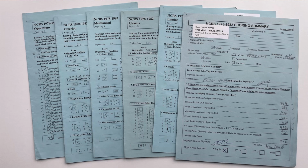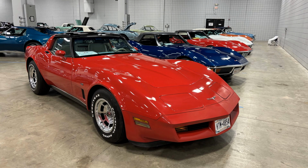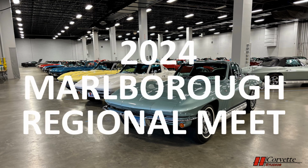Part 1 will be all the prep work that we do, and Part 2 will be the results of our efforts at the regional meet. Let's go. Our target event is the 2024 Regional in Marlborough, Massachusetts that occurs on May 31st through June 1st.